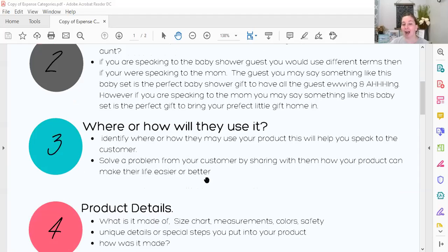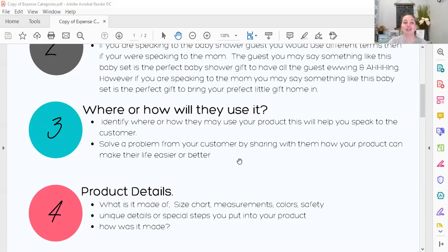Okay, where and how will you use it? So this again is identifying some characteristics that will help us identify some keywords. So you may even want to do some of this brainstorming if you're struggling with keywords, and your keywords may even change after you do these. So don't be discouraged if that happens. So identify where and how the product may be used. So obviously we know a baby shower onesie is going to be used on a baby. We know that it's going to be used to clothe the baby. Those are pretty specific. But by even talking that out and writing it down, we now know that we have another keyword. And I don't know if you guys caught it, but baby clothing. There you go.